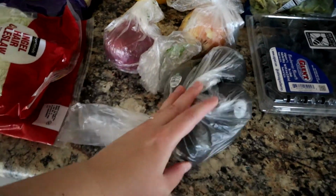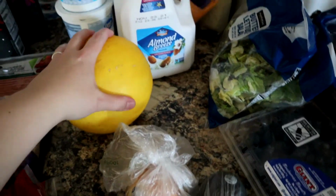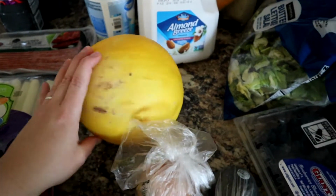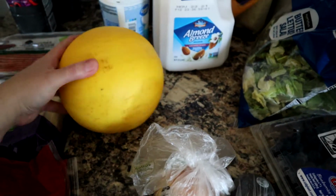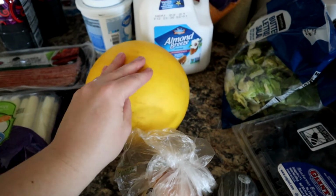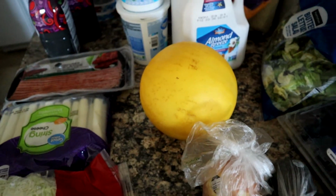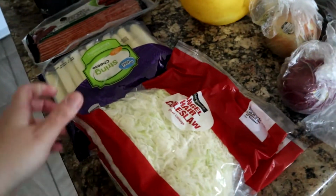More good avocados. These get to go right in the fridge this week. A couple onions for my recipes. I am in love with these right now. These are the golden honeydews, you guys. Oh my gosh, if you haven't tried a golden honeydew, they are so good. So I can't just have this by itself. So I will put this with probably some cottage cheese when I actually do eat it. And so I just have to pay attention to that.